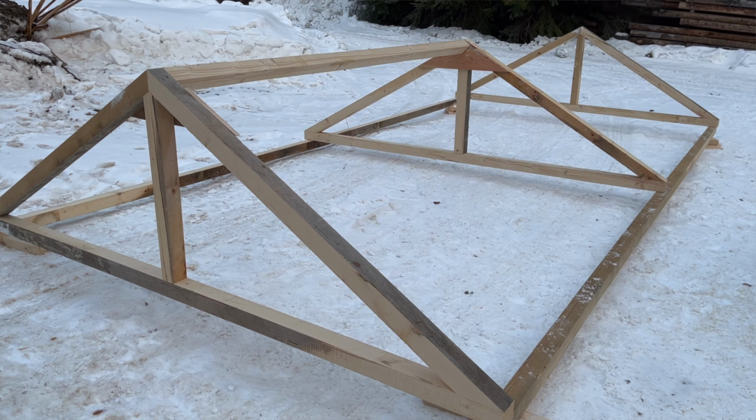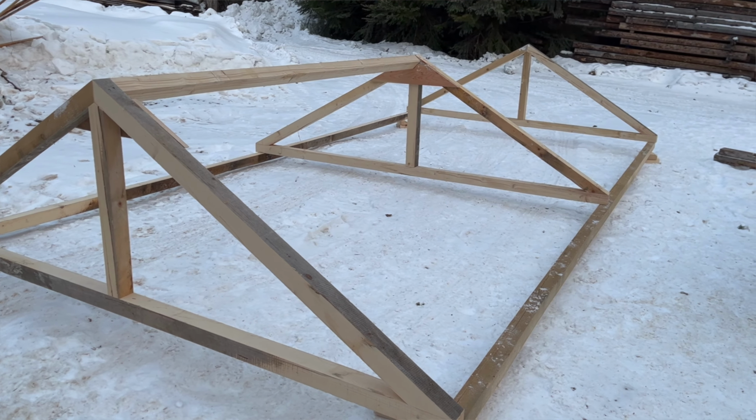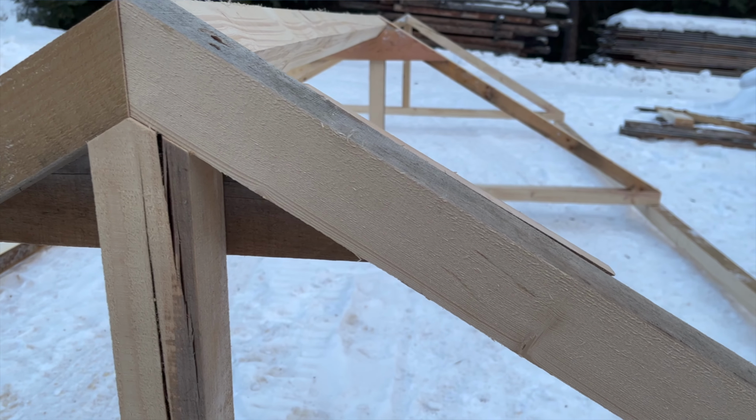There's very little daylight left. I think it's time for me to wrap this up for today. I feel like I'm on schedule. We'll see how the weather is tomorrow.